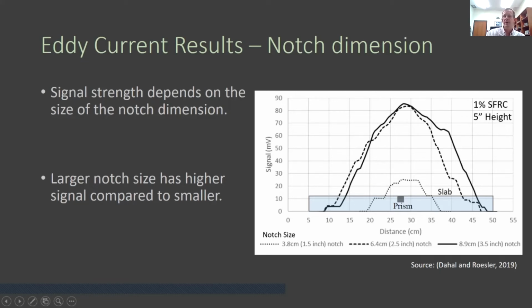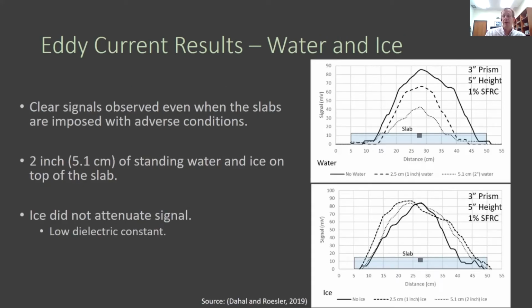The point here isn't that there's a solution that I've presented, but you can balance the eddy current sensor with what you're going to put in the roadway to detect the right level of accuracy of the signal, so you know where you are laterally within the roadway. And just so we verify that water or ice can be detected when those are placed over the roadway.